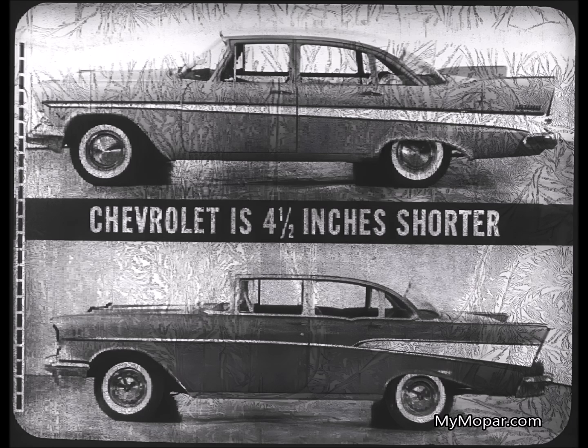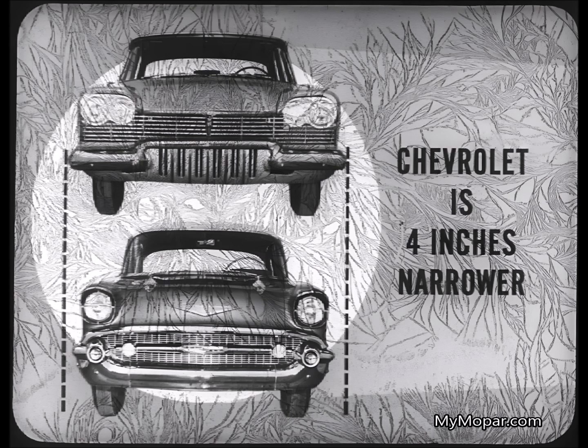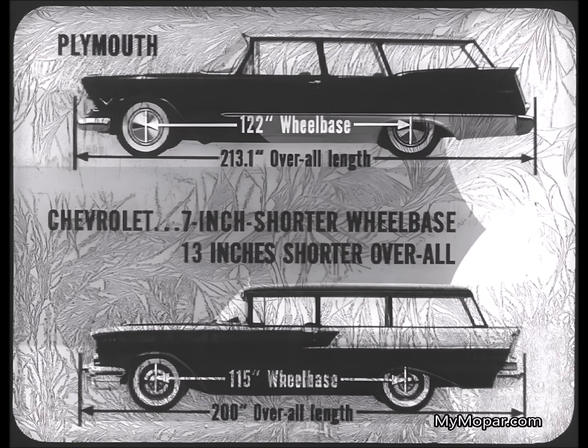An older car that's 4.5 inches shorter overall than Plymouth. An older car that has a 3-inch shorter wheelbase than Plymouth. An older car that's more than 4 inches narrower than Plymouth. And I might add, a Chevy station wagon that's 7 inches shorter in wheelbase and 13 inches shorter overall.